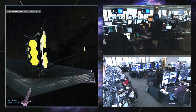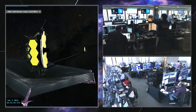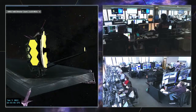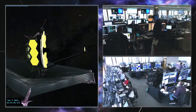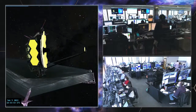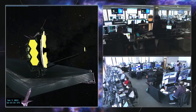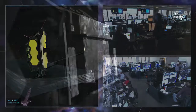So you'll hear us talking. You'll occasionally hear us pause as we listen to commentary from the Mission Operations Center. So Julie, after today's wonderful and successful deployment of this secondary mirror, a little bit of a look ahead to what's happening next. And tomorrow, I believe we have another significant deployment. The aft radiator will deploy. Can you tell us a little bit about that?